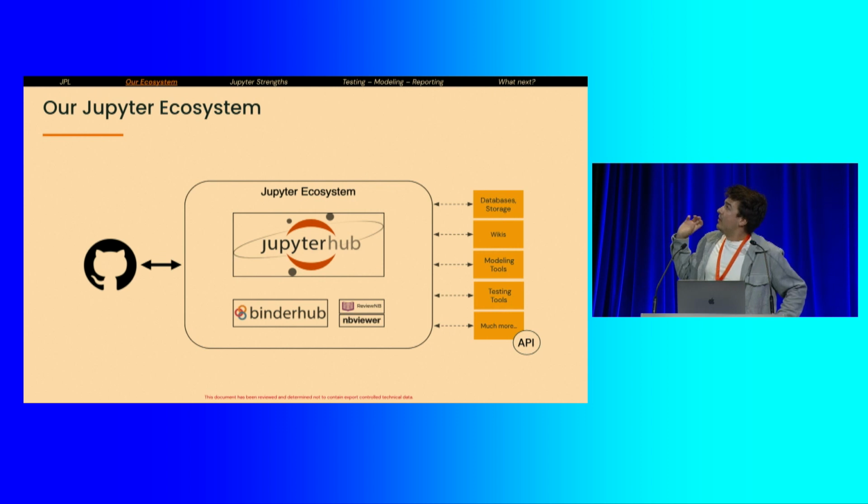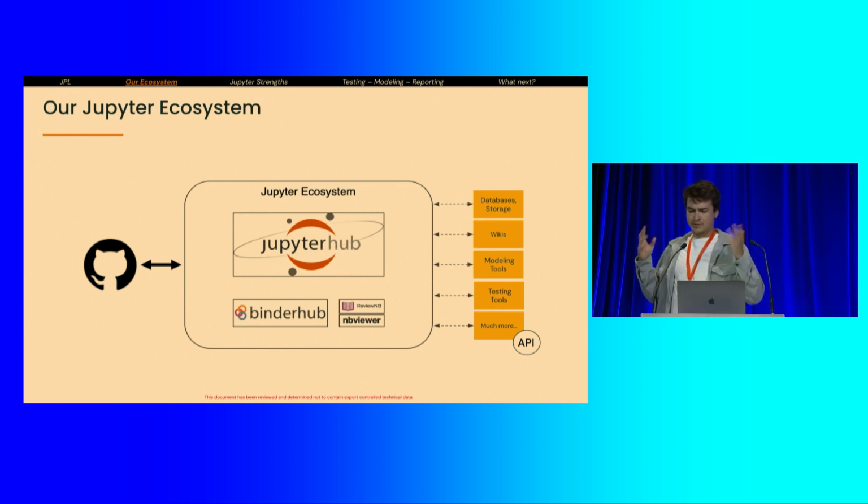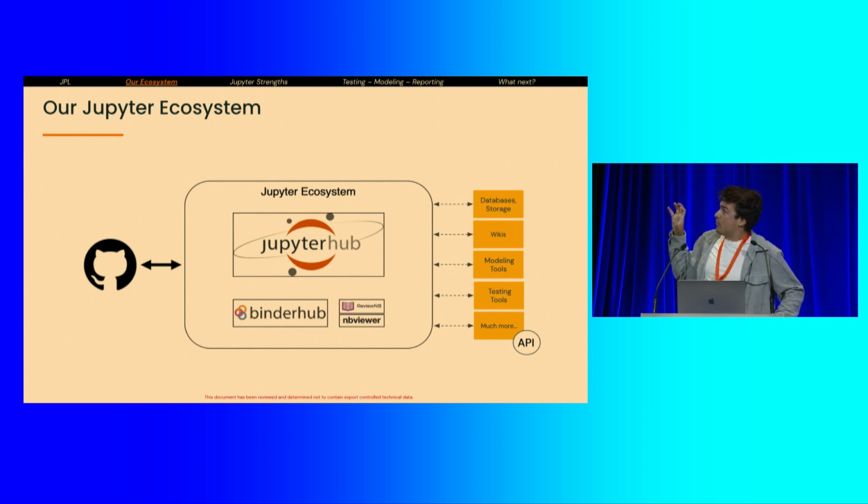So really quickly, our Jupyter ecosystem. We have this central piece at the core, which is our JupyterHub deployment. We provide custom images and kernels with both in-house and open source extensions and packages. So that's our core piece, but we also have BinderHub and ReviewNB. These things are kind of out of the scope of this presentation, but if you don't know what they are, I really encourage you to check them out because they're awesome.